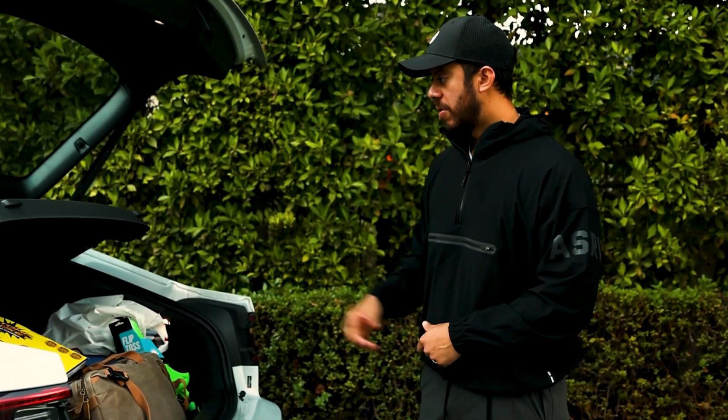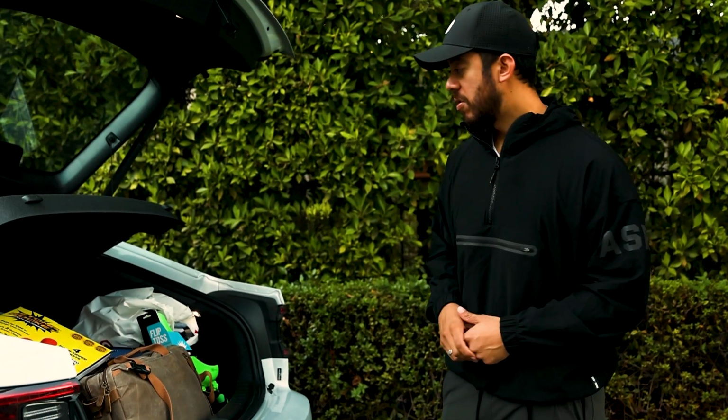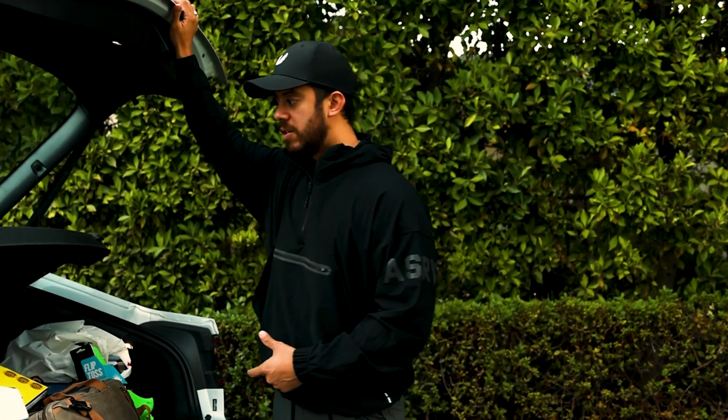You can probably fit another carry-on or a couple backpacks on top. So it's got some good space, and I'm a fan of the trunk. It's definitely more space than the Model 3, mainly because it is a full hatchback.